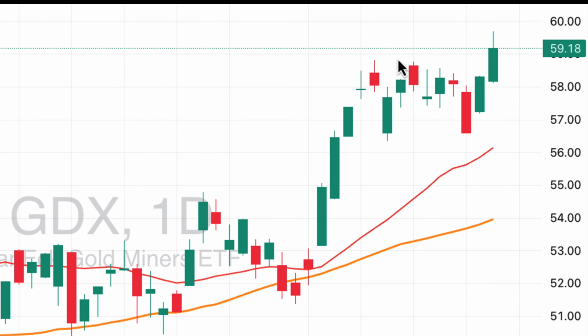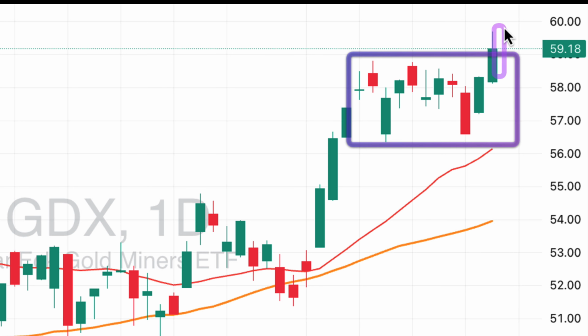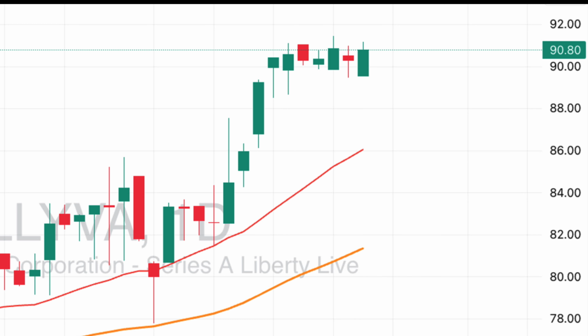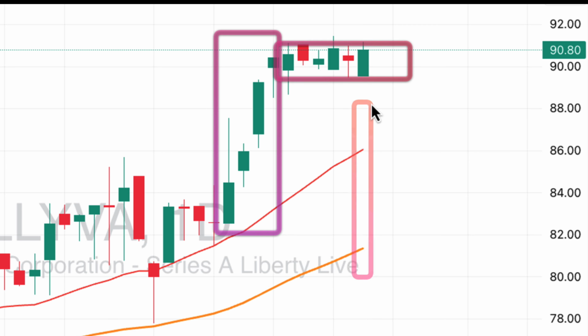Here's the first one, the gold miners. I mean, this thing is looking decent here. After this consolidation period, it is actually breaking out. So this is something I'll be paying close attention to as the miners are picking up, and see where we're going to get the strength. The second one is Liberty Media, and you can see that I talked about this last week. Got a big breakout here, consolidating a little bit, but still considered as a high base. Moving averages are catching up. I mean, this one still goes in the outperforming list here for me.